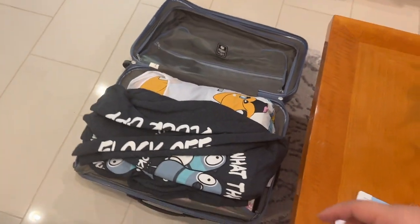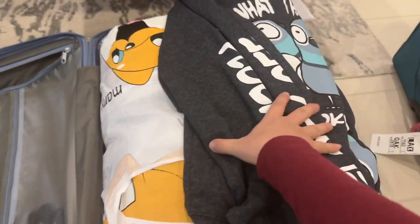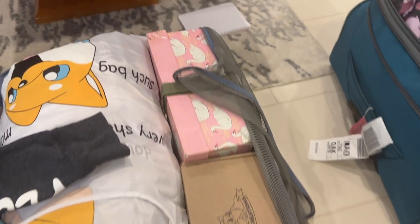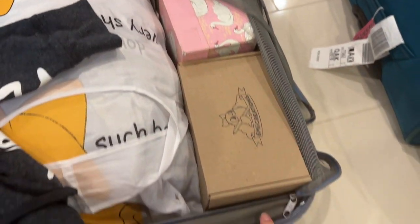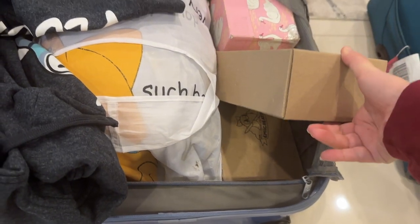And then over here we have a smaller hard suitcase. This is all my socks, they're wrapped up. And this is my sample of my hoodies. And then down here we have sticker sheets, greeting cards, and there's another box down there that has all my tools.